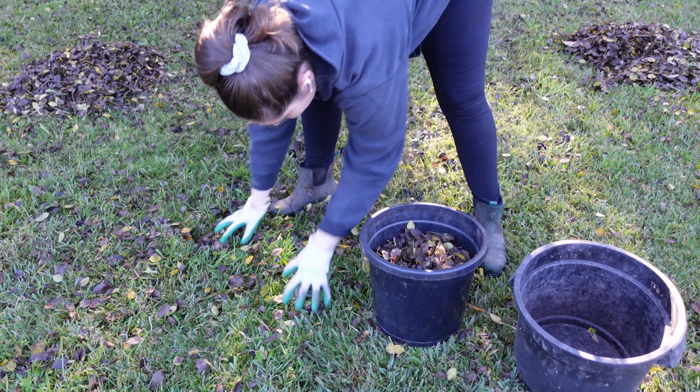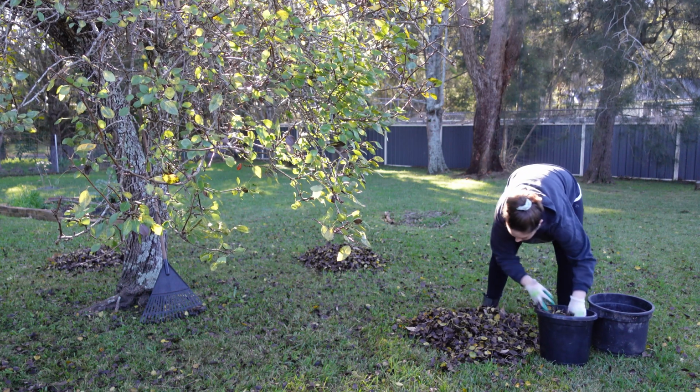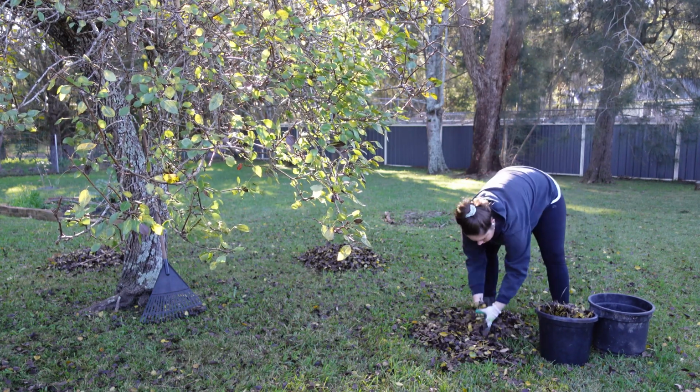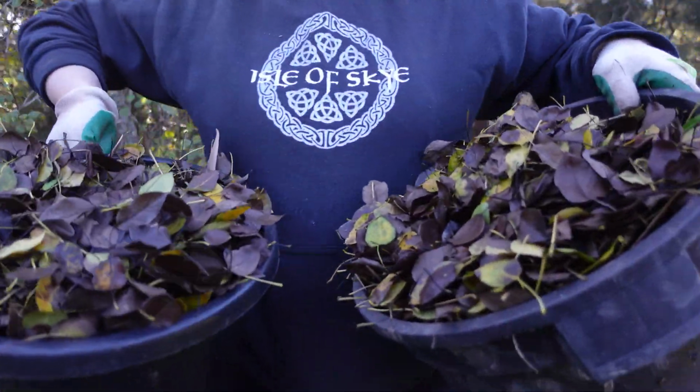I'd love to know if you have any deciduous trees in your area. What kind of trees are you collecting leaves from? Or if you have any other trees that might not be deciduous, let me know if you collect leaves from your area and how you use them in your garden.